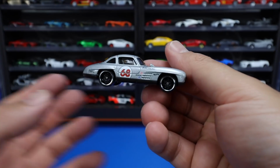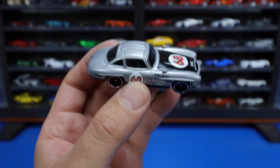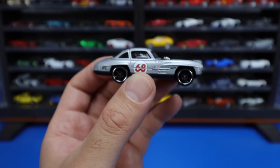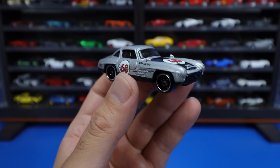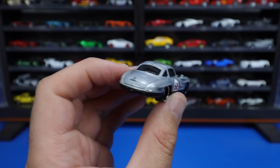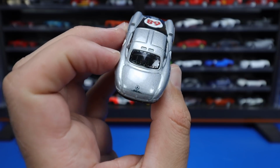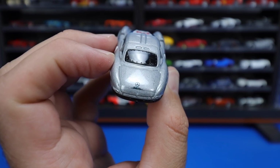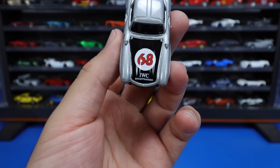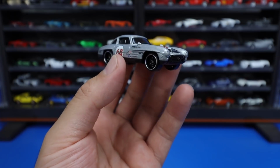And I wish they made a mainline where they had the doors opening up on this one, because that's the best thing about the 300 SL, the doors that open. But as a coupe, and as detailed as this one, I think it looks really great for just a standard $1 Hot Wheels car. We got the Mercedes-Benz 300 SL on the back right there. The 68, the year that Hot Wheels was started, IWC on the front of it.